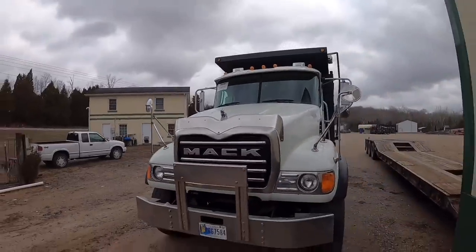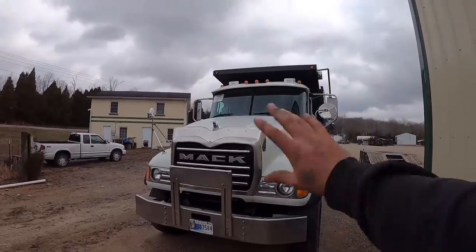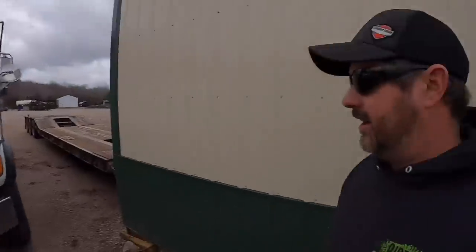I am not claiming by any stretch of the imagination this is the best truck out there. Like any other product, there's a lot of things it does really good and a lot of things it could do better, but this is what I know. It's what I know how to maintain and take care of. Parts are readily available for it, and they're somewhat inexpensive.